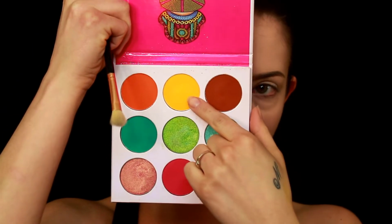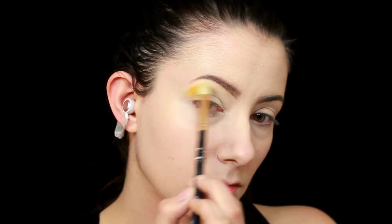And to start this look, we're going to be using the Juvia's Place Zulu palette, and we're going to start with the yellow shade.